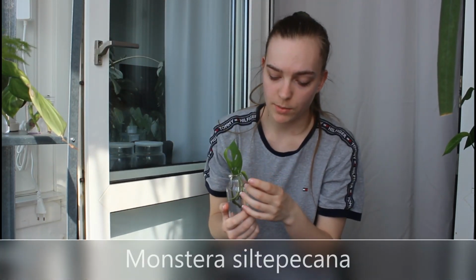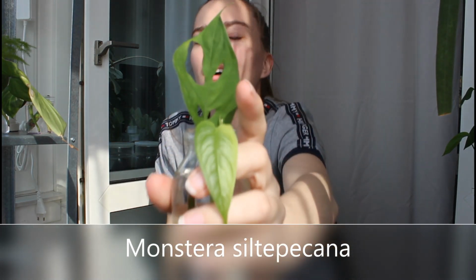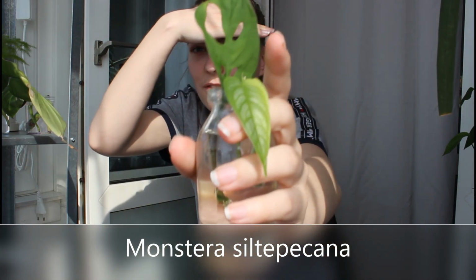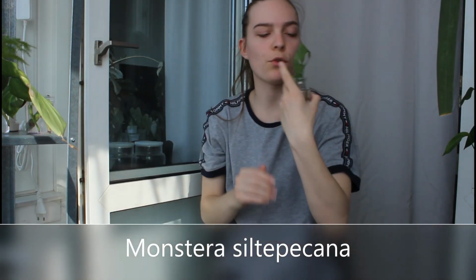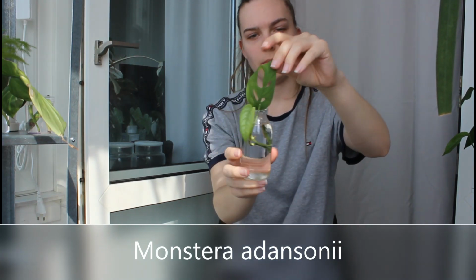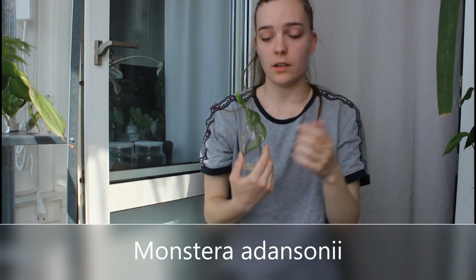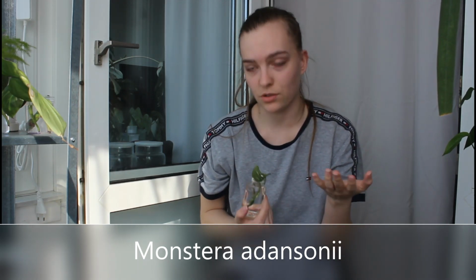And then I have this Monstera siltepecana cutting I bought from the Plant Home. It's probably a really bad photo, the frame is probably very bad. And I bought this Adansonii cutting. I don't have any Adansonii, so I thought, why not? She just cut it and I asked, are you going to sell those?